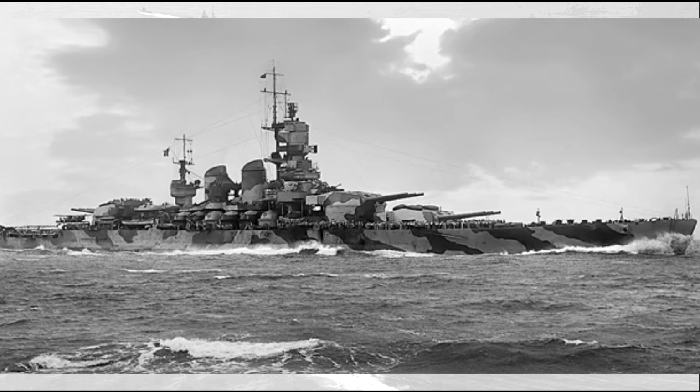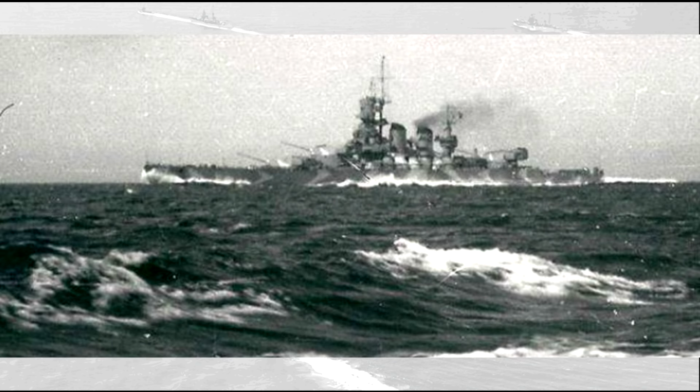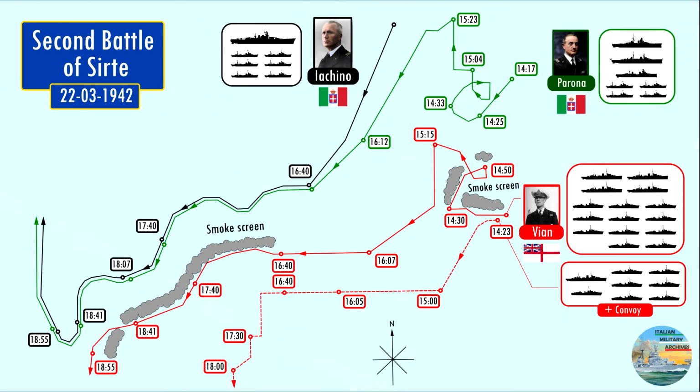In March 1942, the Littorio participated in what is known as the Second Battle of Sirte, an attempt to block another British convoy running from Alexandria to Malta. Sea and weather conditions were extremely rough, and the British formation made up of cruisers and destroyers laid a dense smoke screen. Admiral Iachino decided to set a course parallel to the smoke screen, slowly pushing it to the south, and delaying its march towards Malta.